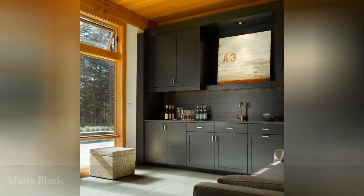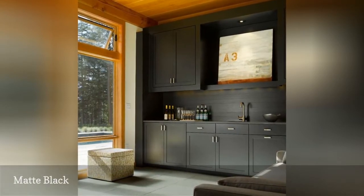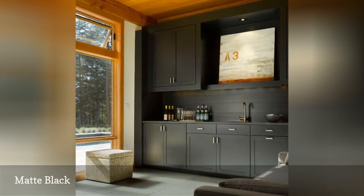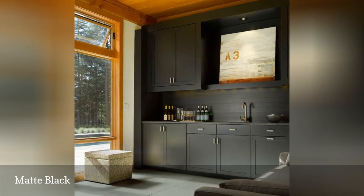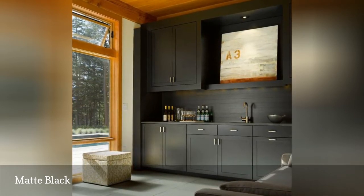When Essex, Vermont's Michael Minadeo Plus Partners was tasked with the job of designing a structure in Stowe, part of that project involved a kitchen that would be an aesthetic counterpoint to the building's natural wood. The light golden brown of the ceiling and window trim is well balanced by the matte black of the walls and kitchen cabinets.